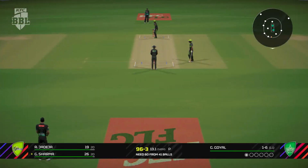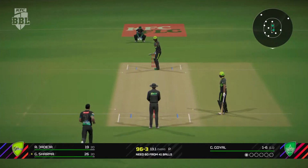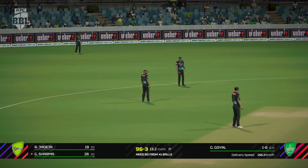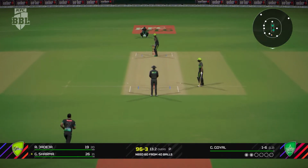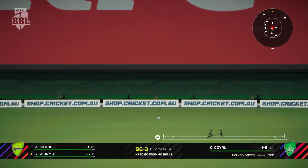Time to keep the pressure on now. Great ball, that last one, to find the edge. It's just a case of finding the same spot. There could be a couple if they hustle. Faint edge, but in the gap. The fielder's got some ground to make up now.